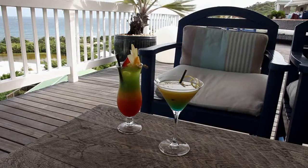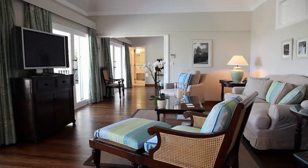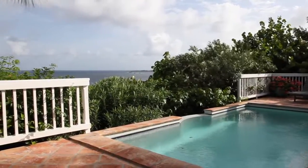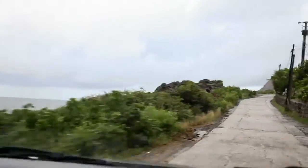At the Hotel Toiny, each guest room is a mini villa with a large bedroom, living room, and its own private pool. Regardless of your choice, a villa or hotel, rent a four-wheel drive to navigate and discover the towns and beaches of this steep, rugged island. The Wild Coast and Toiny.